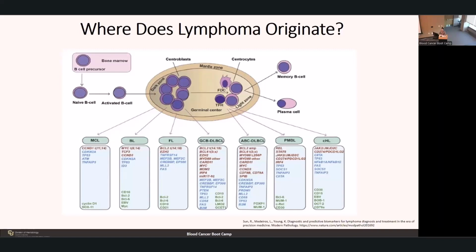Then we have the germinal center portion of the lymph node where Burkitt's lymphoma, follicular, and germinal center diffuse large B-cell lymphoma originate. And then post-germinal center, we have activated B-cell like diffuse large B-cell, primary mediastinal B-cell, and classical Hodgkin lymphoma. And for those that really like science, at the bottom here in the light blue boxes, the type in red is different molecular gains, and then in blue are molecular losses that these patients can express. And then at the very bottom in green are the immunohistochemistry stains that can help us and the hematopathologist determine the subtype and prognosis.